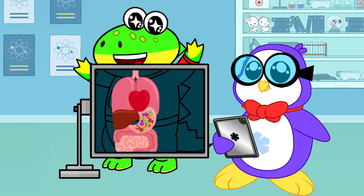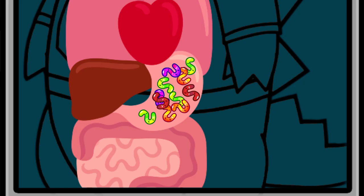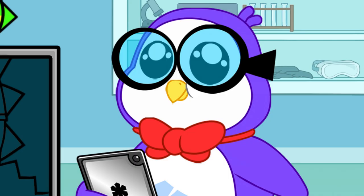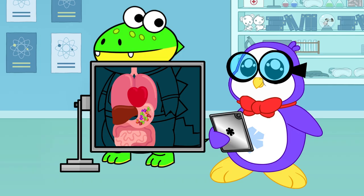Whoa! It works, Peck! The Organ Scanner 9000 displays a high-def, real-time X-ray image. Look, little gators! Those are all the gummies I ate earlier! What do you think they're all going to do in there? I don't know, Gus. Maybe they're taking a nap. Actually, Gus, the gummies are in the process of being digested. Digest? What does that mean? It means your body is breaking down the food for nutritional value.